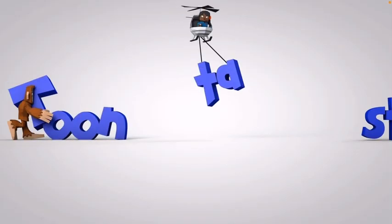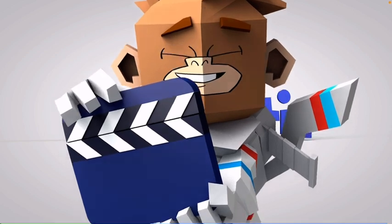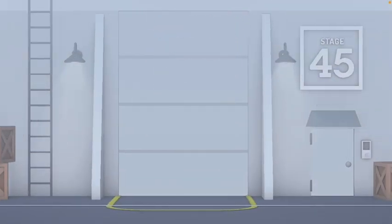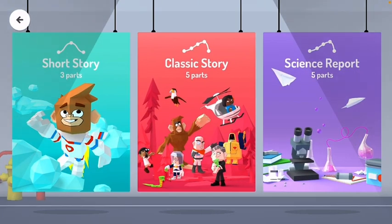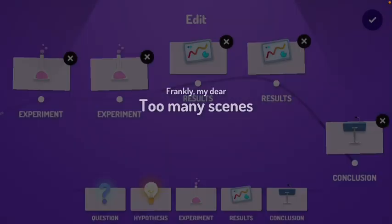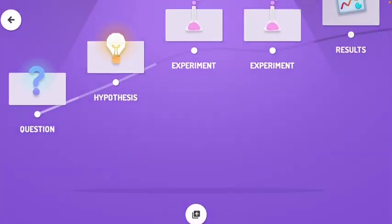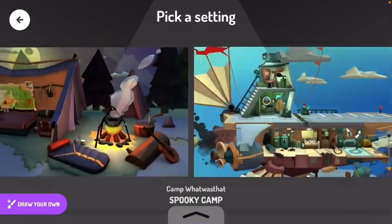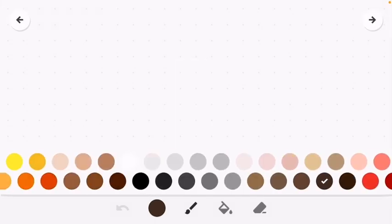Now let's do Toontastic. Action. All right, so you go to that plus button: the short story, classic story, and science report. We'll go with science report. You can also push this and it has too many scenes. Just, frankly, my dear, too many scenes. All right, let's go with this scene. You can choose many backgrounds or you can draw one. All right, let's draw one.